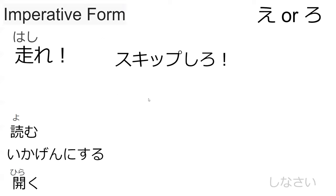Nice. So you can add e or ro at the end of verbs in order to make it into an order. This is a kind of rude order. So don't use this with friends, but use it with family, or if it's an emergency and you're yelling at someone. Like hashire means run, or sukippu shiro, which is skip.